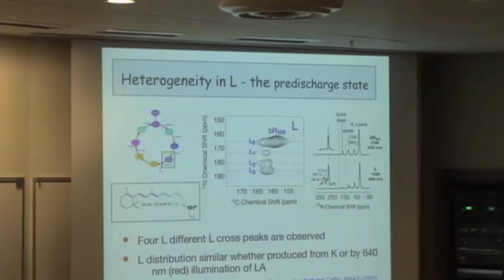So this could be sequential states in the BR photocycle. We don't know that yet. So you could go from L0 to L1 to L2 to L3. They could be trapping things going down the pathway, but they all have the same nitrogen or carbon chemical shift, all right? Or it could be the protein going out in 3 or 4 different directions. Okay, we don't know that yet, and that's what we're working on right now.